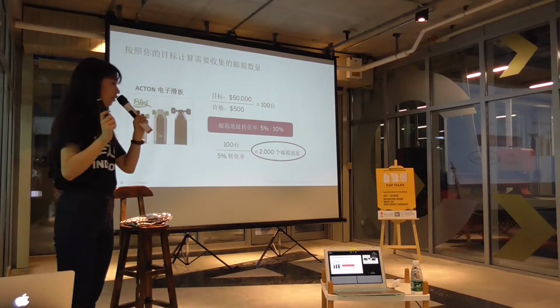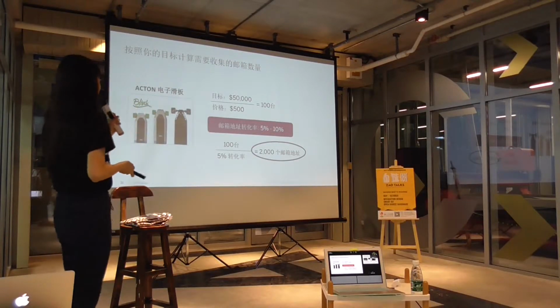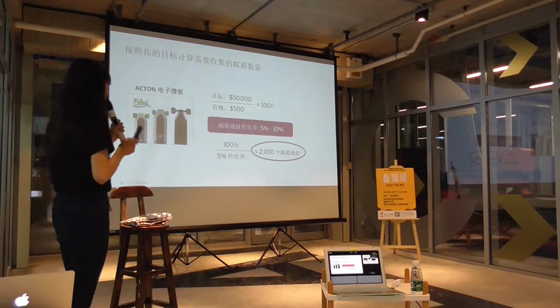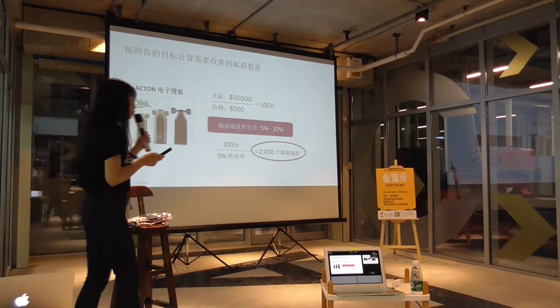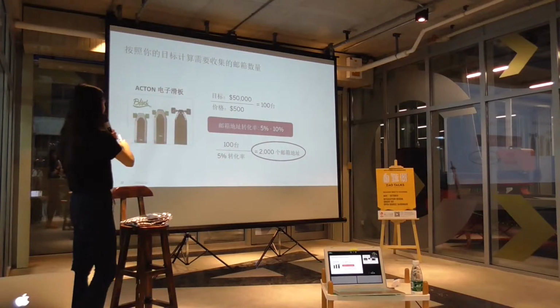So how do you know how many emails to collect? You could literally spend forever collecting a customer waitlist, right? This is a rather simple way to think about it. I think the number of emails you want to collect depends on your goal. So let's take that Acton electric skateboard example here.